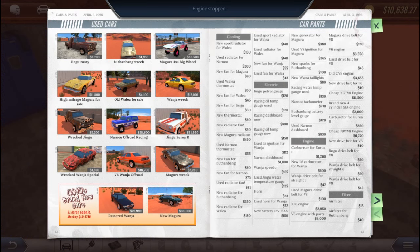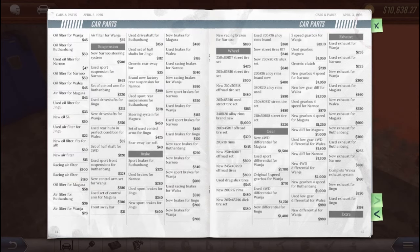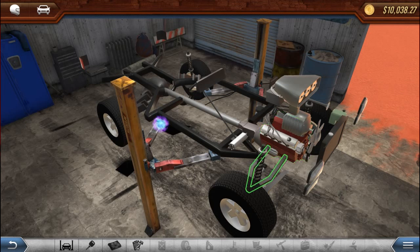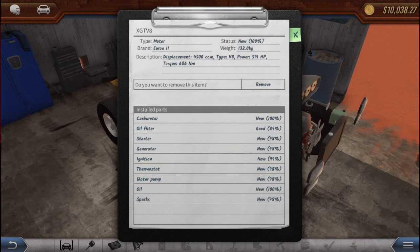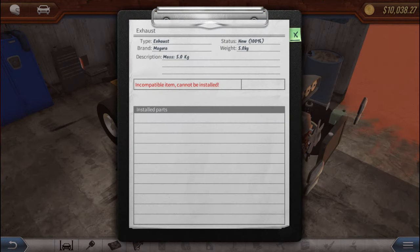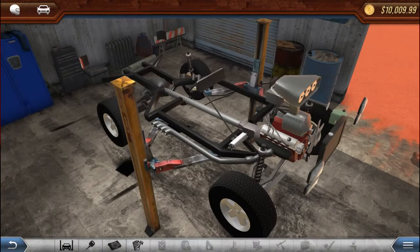All right, so I want the exhaust to come out the back, but I don't know if we can actually put that on there. Complete custom. I don't know what car has the exhaust coming out the back. I think it's this one actually. Let's try this. This will be pretty bad if we can get this to work. Exhaust. Incompatible. Yep, we're gonna have to have it come out the side. That sucks. I guess that's the only thing you can't fix.